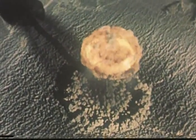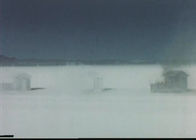See it again in stop motion. The light flash, the heat wave, and clouds of dust. Keep your eye on the house on the right. Notice how the heat wave affects it. There's the fire starting in the trash surrounding the house. Now, it spreads to the house itself. In a moment, the blast wave, and here it comes.